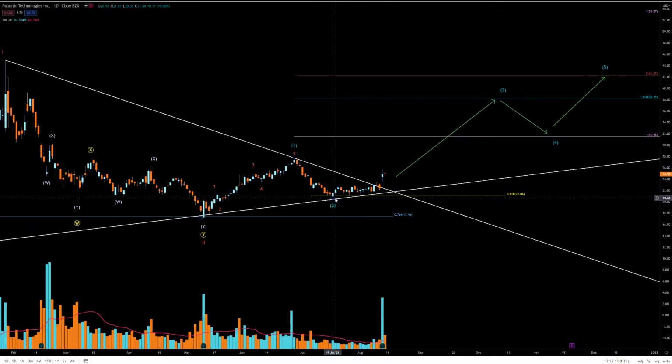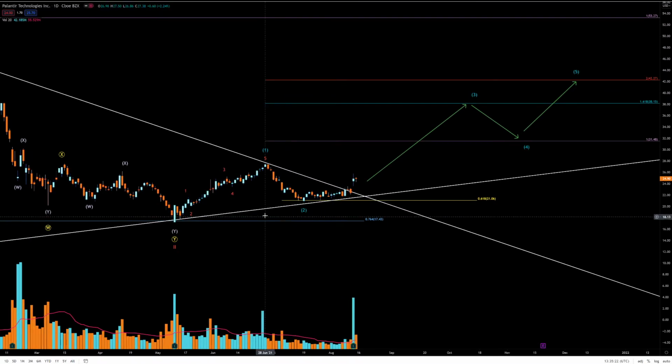So that correction actually bottomed at the 61.8% retracement, which is the most common place to find a wave two bottom. We also found support right at this uptrend line. And it looks like we're going to continue holding this uptrend line as this impulse has been basically right above it. So what have we seen since then?